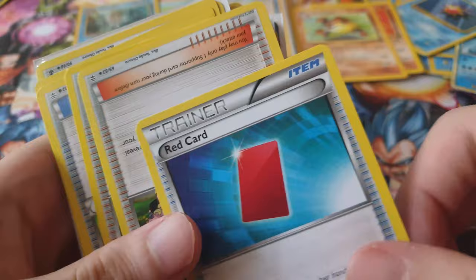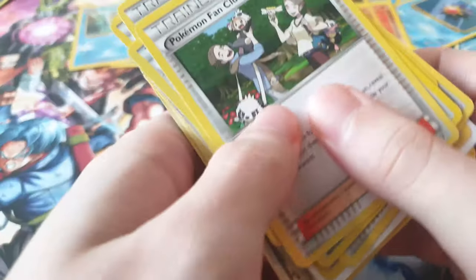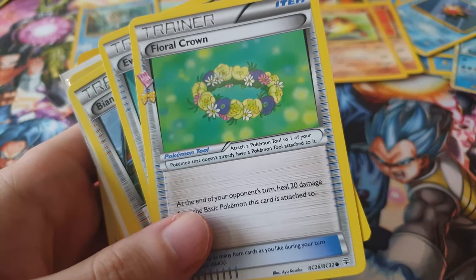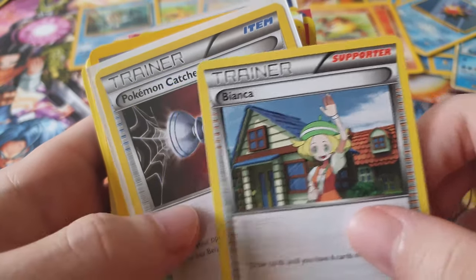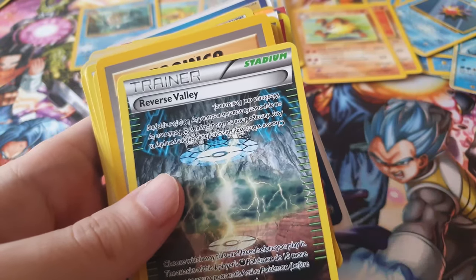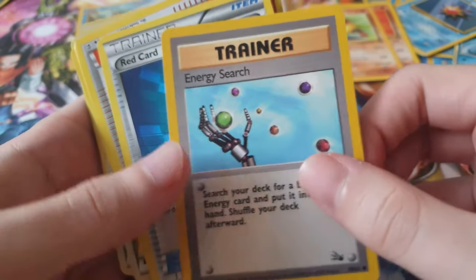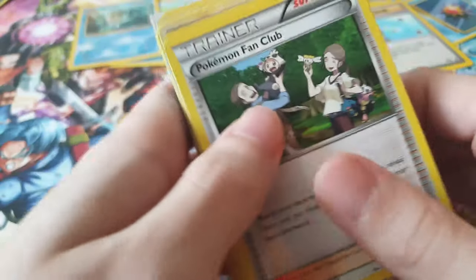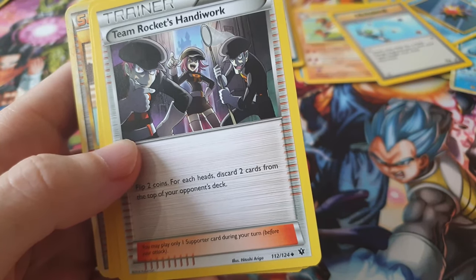Right, what else have we got? We got a red card. I keep turning these cards around. Oh, okay, that's just, whoop. Got Pokemon Fan Club, Olympia. Olympia's a really cool gym leader to me. I just feel like she doesn't get enough love. She needs, I don't know, becoming Pokemon Masters or something. That's sleeved for some reason. Got Pokemon Catcher. Got Reverse Valley, looks really cool. Oh, Energy Surge Fossil, put that aside. See, only the old cards were put across just in case. Ooh, that looks kind of sweet, dude. Team Rocket's handiwork.